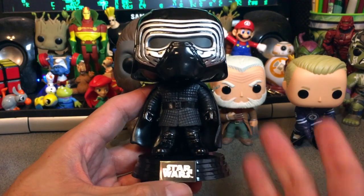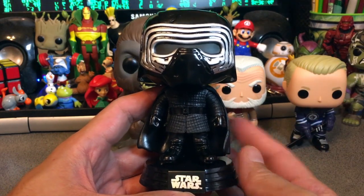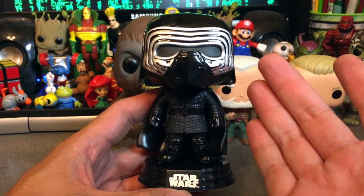Shame on me. I am a big Star Wars fan. I just haven't had time to actually go see the movie. But this variant is him with his mask on.